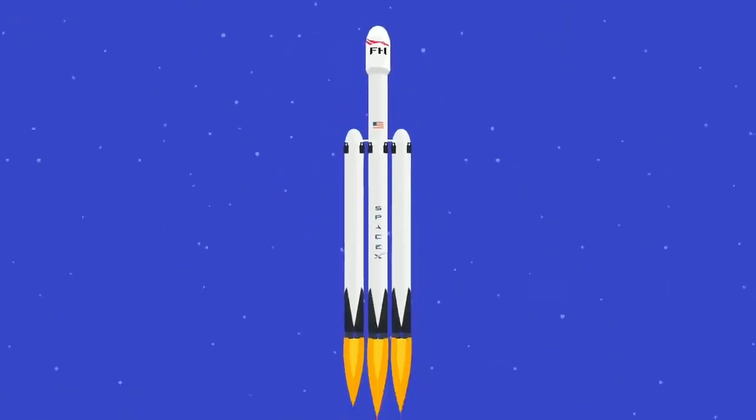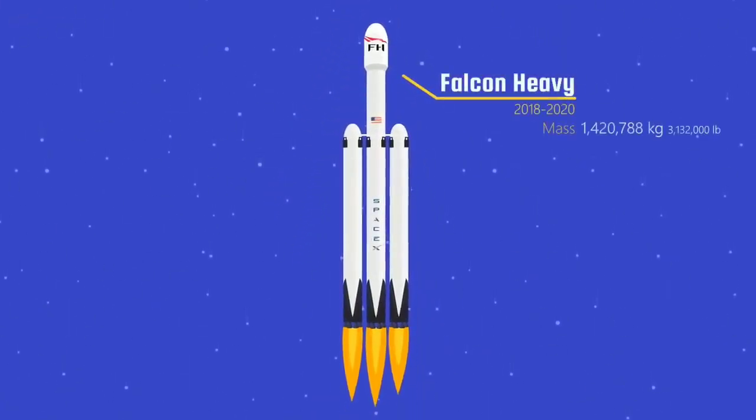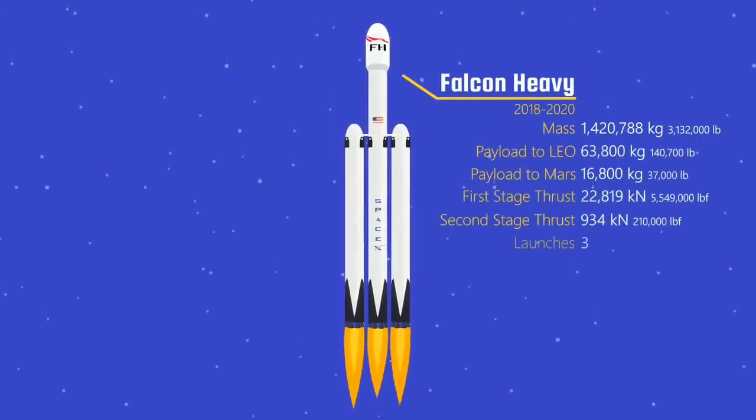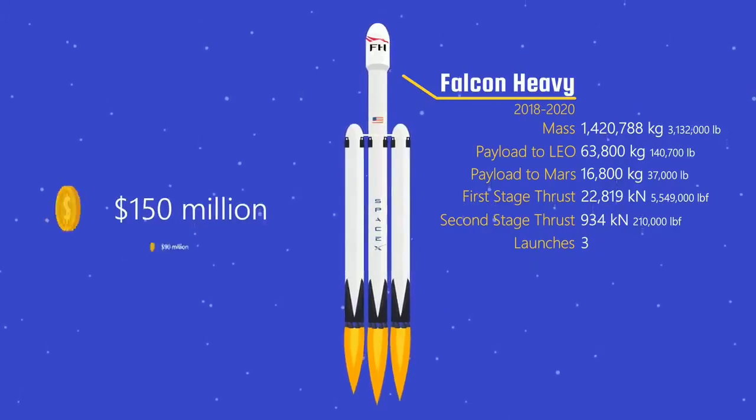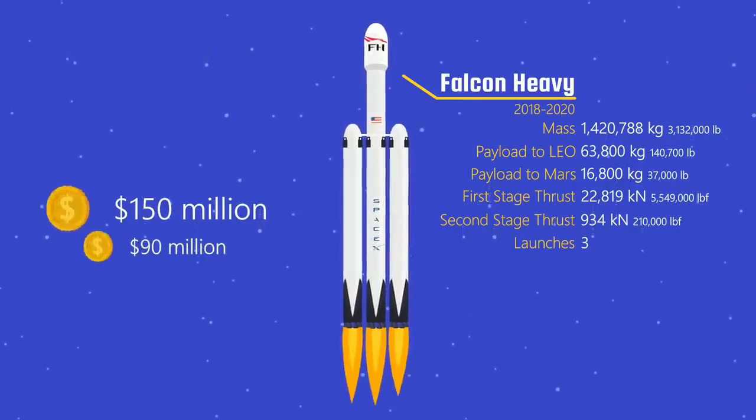Although the Falcon Heavy could easily carry humans to space, SpaceX decided it will not. In total, there were 3 launches. The cost per launch was $150 million or $90 million for a reusable rocket.